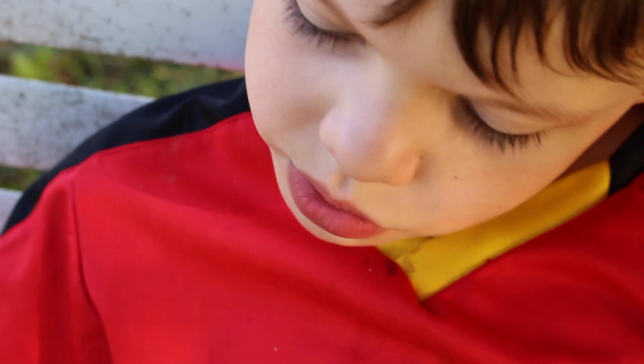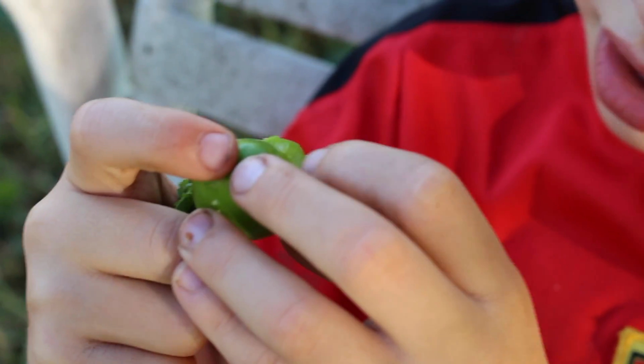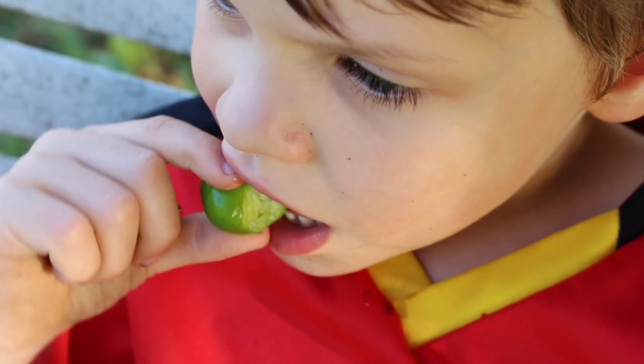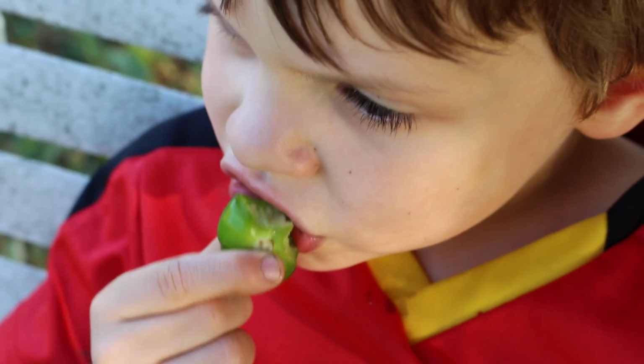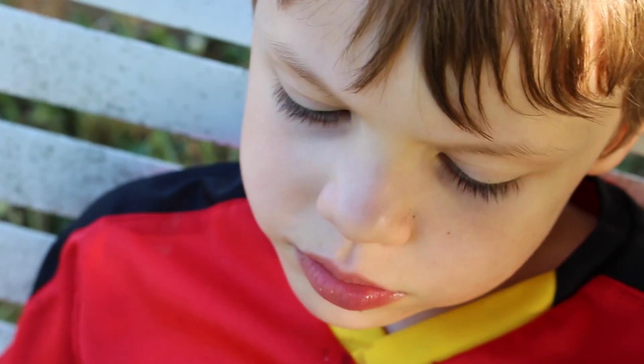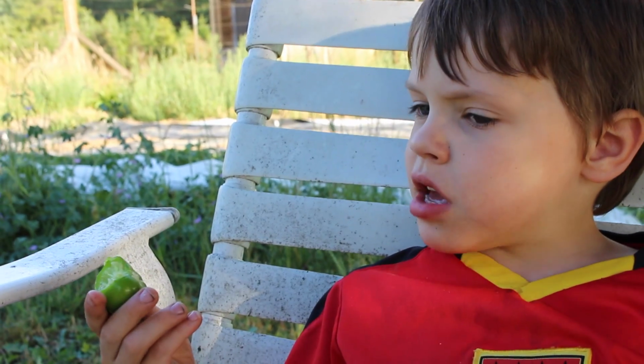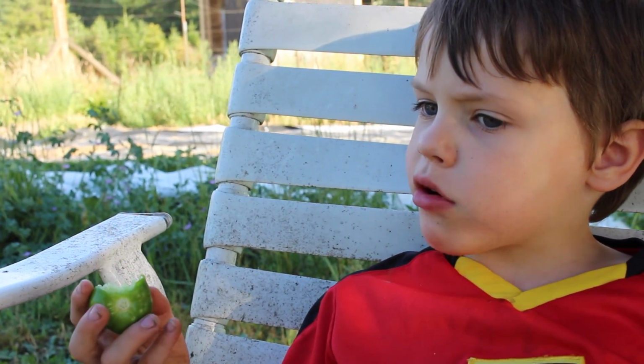What's it look like inside? Show it to the camera. It's like little tiny bugs. Little tiny bugs? Yeah, right here. It's the sticky part where bugs don't like it. That's right. Tomatillos have a sticky part on them. That way, when bugs smell them, they run away. It tastes like sour cream.